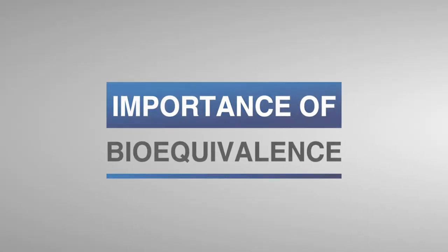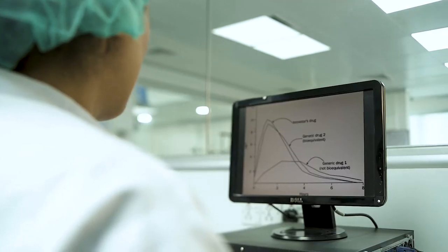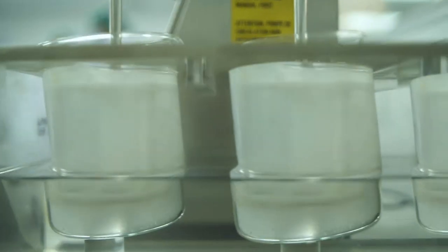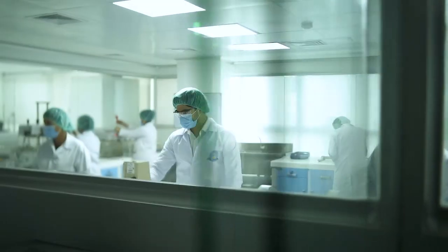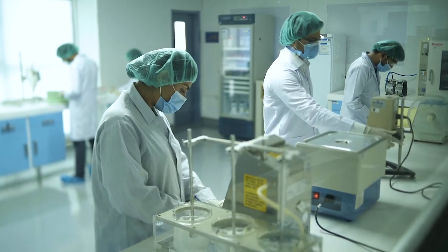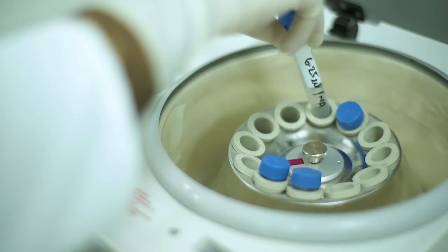Importance of bioequivalence. Bioequivalence studies test two drug molecules that have the same active pharmaceutical ingredient and that release the substance in the same amount at the same rate and produce the same response.